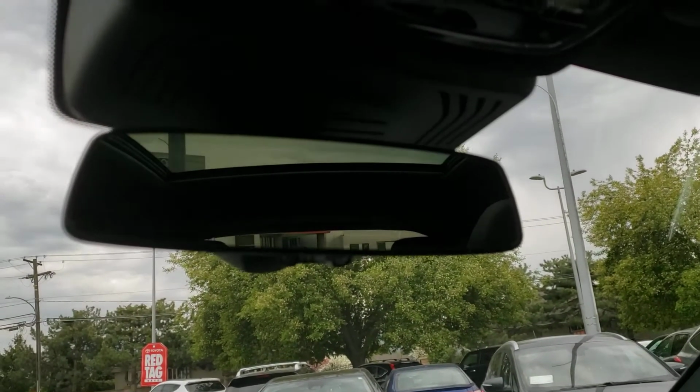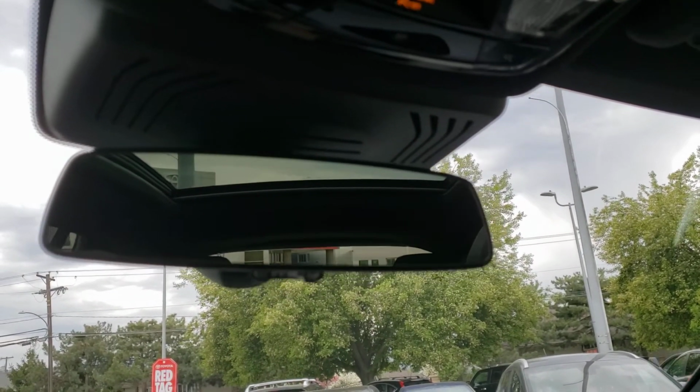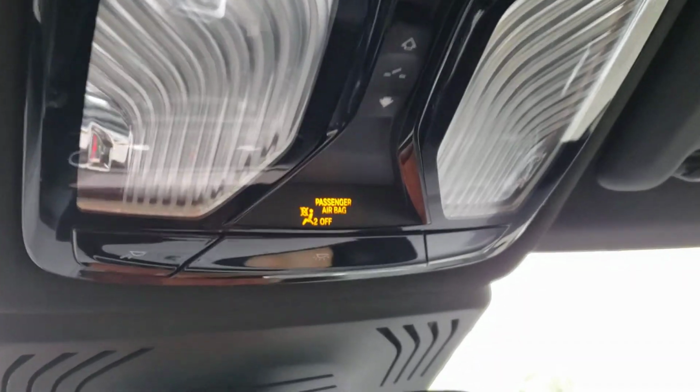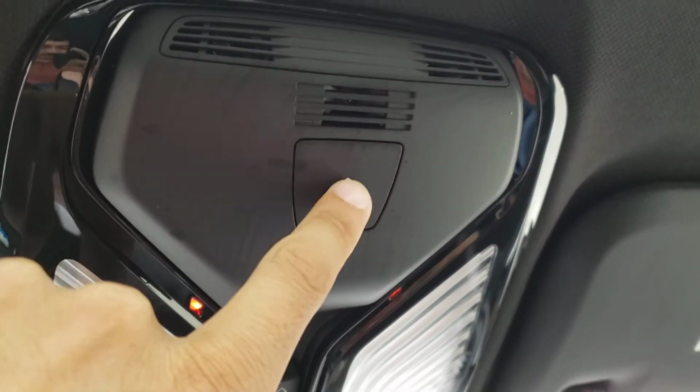Taking a look up top, you'll find an auto-dimming rear mirror, so that'll keep your mirror nice and dim, even if there are bright lights in it at night. And up top here, you've got your interior lighting controls, as well as your passenger airbag warning. You've also got the SOS button here if you get yourself into trouble.